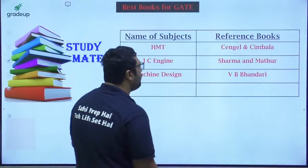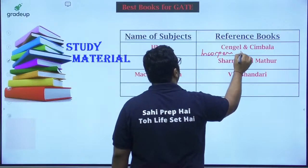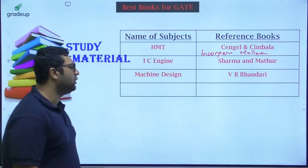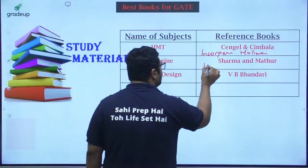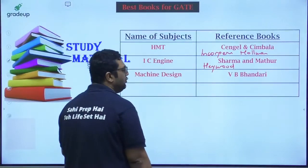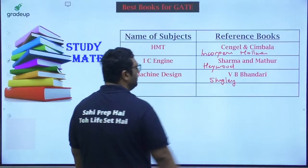For SMT, you can go for Senjal, you can go for Incropera. Okay, you can go for Holman as well. These are good books. And for IC engine, you can go for Sharma, Mathur and Heywood also. Heywood is the best one. For machine design, you can go for V.B. Bhandari or Shigley or Norton as well.